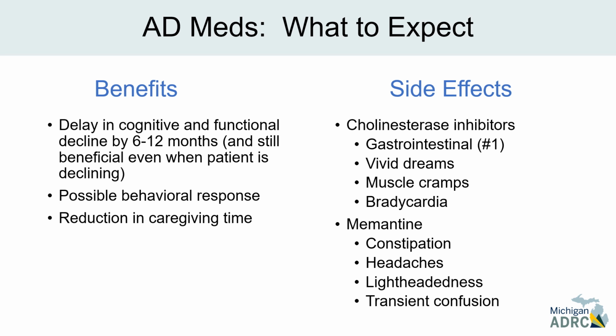For the cholinesterase inhibitors, although we're enhancing acetylcholine in the brain, we're also inadvertently enhancing it in other parts of the body. There is a lot of acetylcholine in the intestinal tract, so gastrointestinal side effects are by far the most common and include things like nausea, upset stomach, or diarrhea. We also release acetylcholine when we dream, so dreams can be enhanced with use of these medications. And there's acetylcholine in the junction between nerves and muscles, so in some cases that can lead to muscle cramps or heart muscle side effects, including a slower heart rate or rarely other heart rhythm changes.